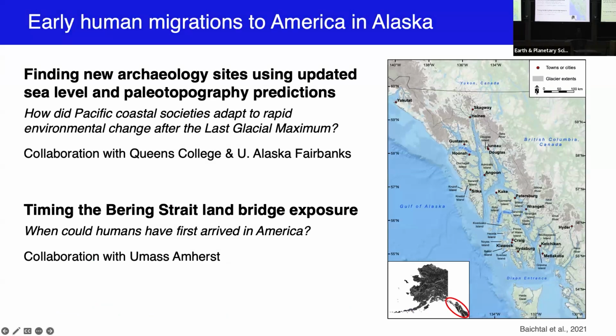All right, and finally, a proposal that I'm co-I on is looking at finding new archaeology sites using updated sea level and paleotopography predictions, particularly in Southeast Alaska. So asking, how did Pacific coastal societies adapt to rapid environmental changes, i.e. sea level changes, after the last glacial maximum? So that's a collaboration with folks just across the river at Queens College and also the University of Alaska Fairbanks.